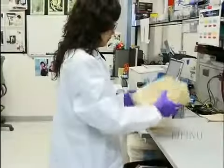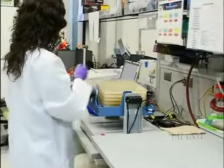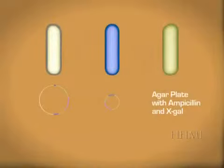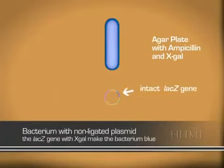The medium on the plate contains ampicillin, an antibiotic, and X-gal, a lactose analog. Remember, the plasmid had 2 genes built into it. One was ampicillin resistance, and the other was a blue color change in the presence of X-gal. Some vectors accept the fragments, some don't. If the plasmid accepts a sheared segment of DNA, the LacZ gene becomes ineffective, and the bacterial colonies remain white. If the plasmid does not accept a fragment, the LacZ gene remains functional, and the colonies turn blue.